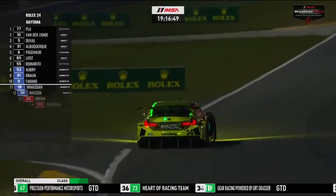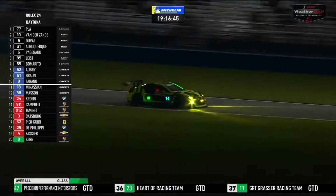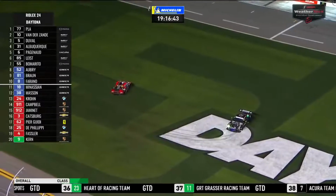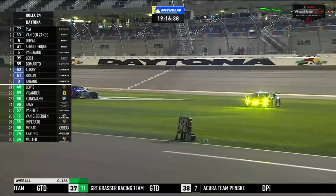Crash in the pit on the front straight. Two cars have come together. It's the 47 and the number 23 right in front of us here. It looked like one of the cars was coming into the pit.